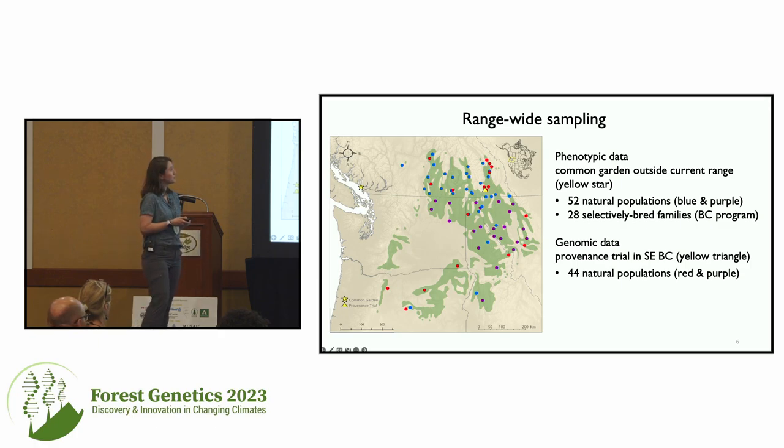And it included 52 natural populations, shown in the blue and purple, and 28 selectively bred families provided by Trevor, who is in the room, selected and provided by Trevor that I planted with those natural populations. And Trevor is the geneticist for the Western Larch Breeding Program in BC.